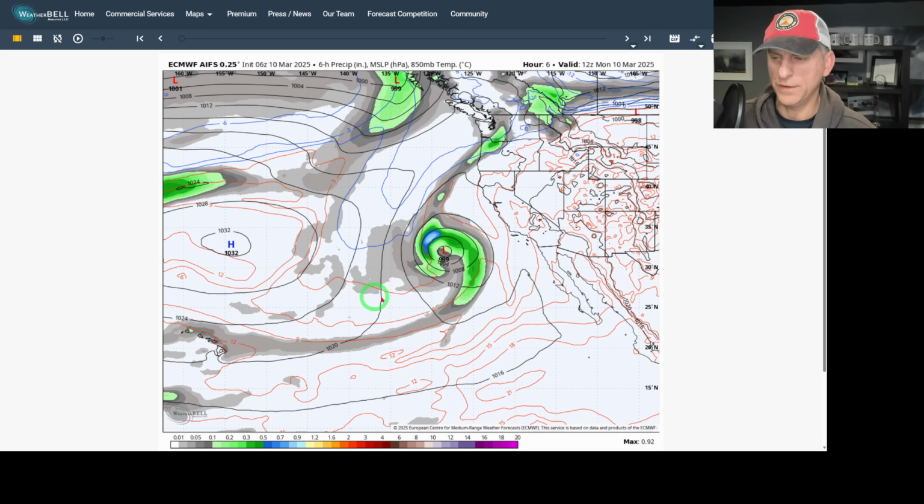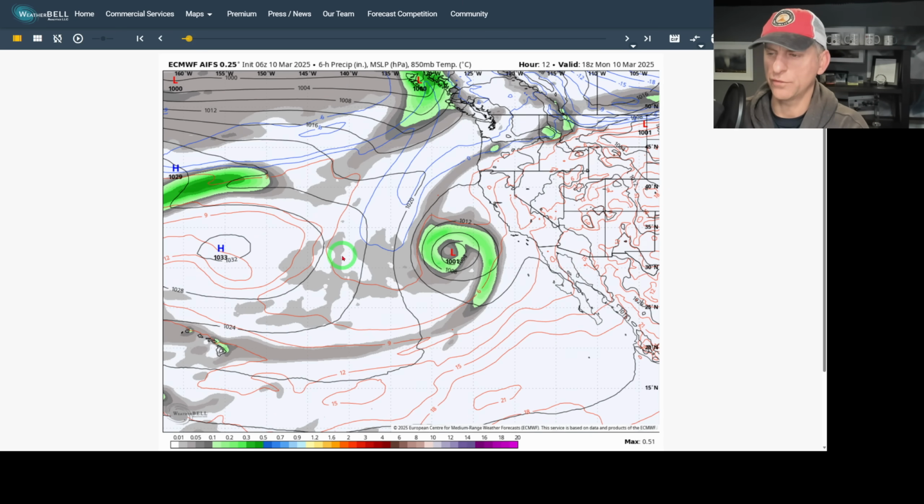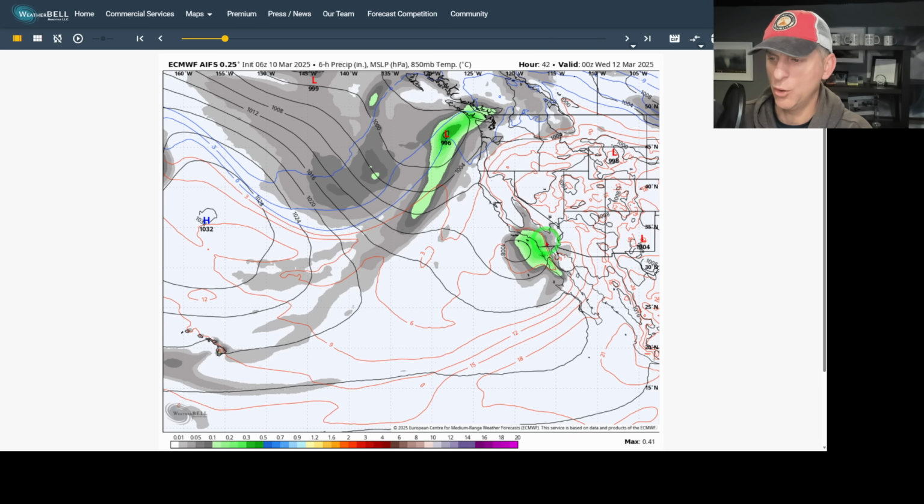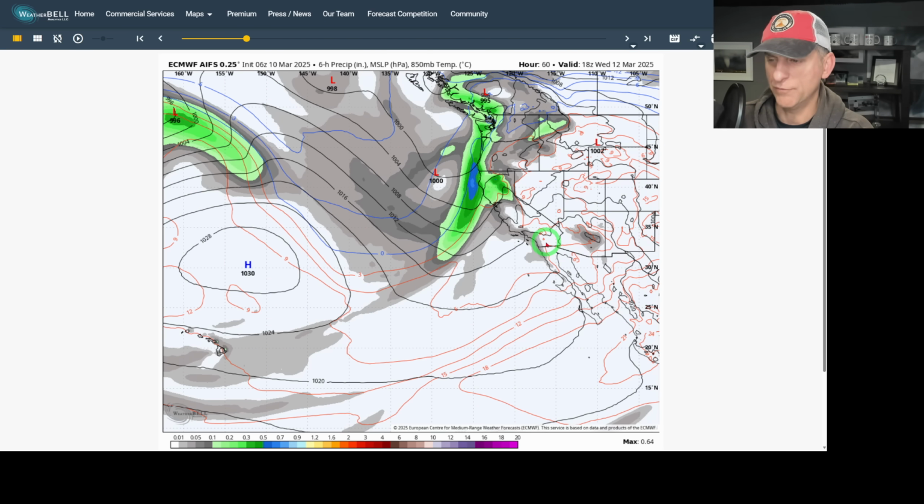Now, a wider view of things here. This is the European artificial intelligence model. Let's put this into motion. There goes our closed low, spinning that precipitation back up over some of Southern California. Definitely a benefit. We will take that one. Very beneficial rain with that.